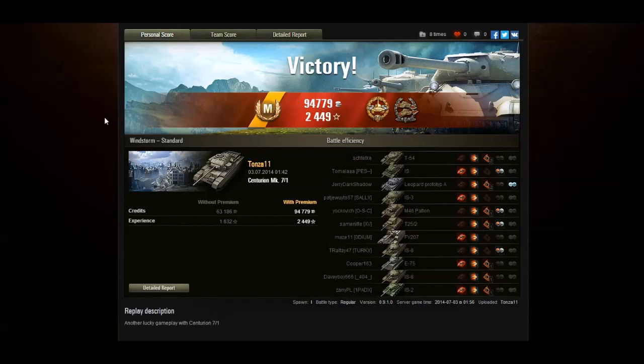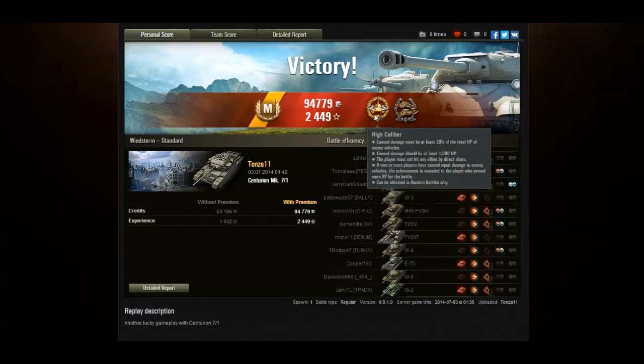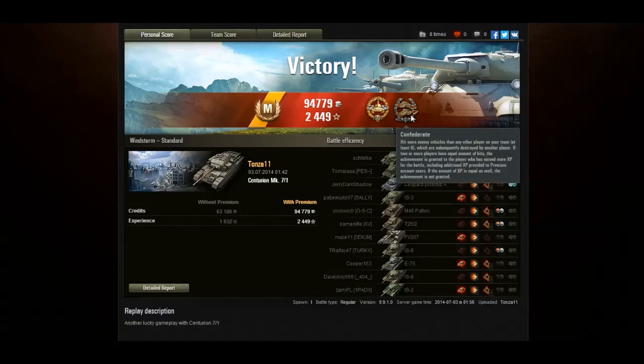He went up north on Windstorm. He basically dealt with a lot of the enemy mediums. Came back to defend when needed. Did some nice flanking and outmaneuvering towards the end of the game, and secured victory with the final kill with 20 seconds left on the clock. He picked up an ace tanker for that game, high caliber and Confederate.